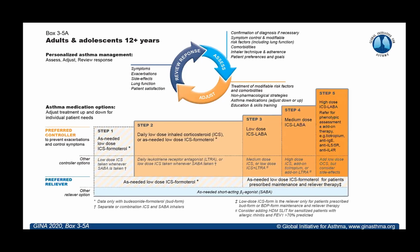So here's the updated step up in therapy that you've probably seen many times. It's been changed a little bit in the most recent iteration of this initiative from GINA. So this came out, I guess, at the end of 2020. But one important key aspect about asthma treatment is to assess. So you always want to make sure you have a confirmed diagnosis.